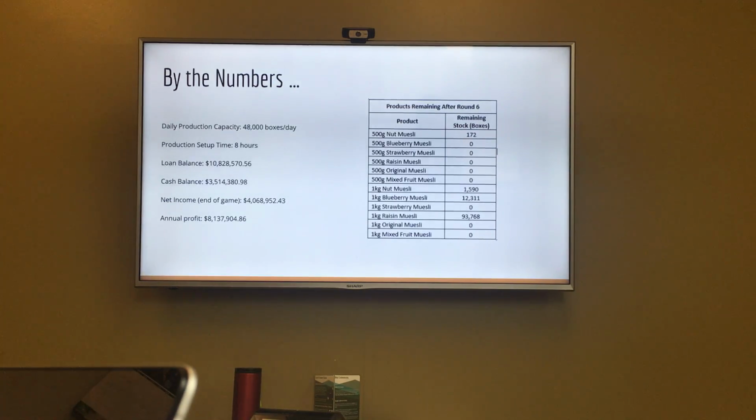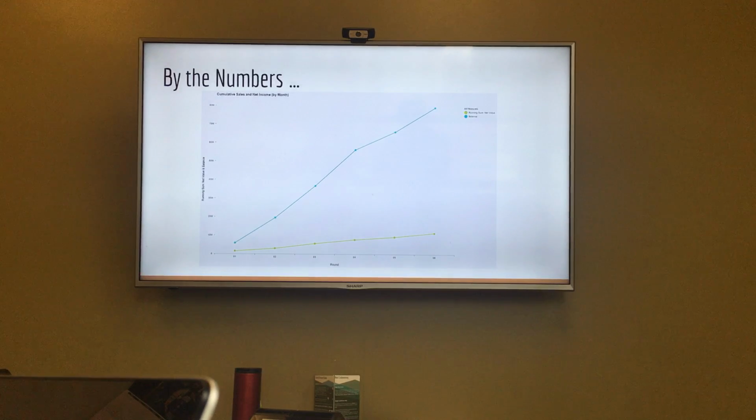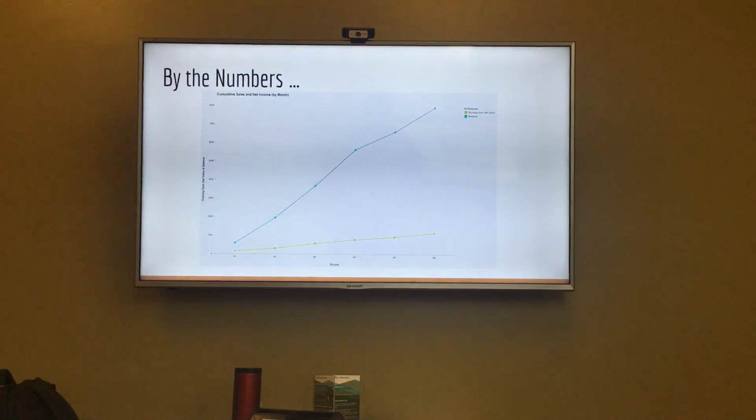The chart on the right shows our current product stocked with a relatively large quantity of 1 kilogram raisin and some quantities of 1 kilogram blueberry, 1 kilogram nut, and 500 gram nut muesli. This line chart shows the cumulative sales in blue and cumulative net income in green by month. The month is on the x-axis and the value is on the y-axis. As you can see, both sales and net income increase with each month, showing a successful strategy in building a profit-growing operation.